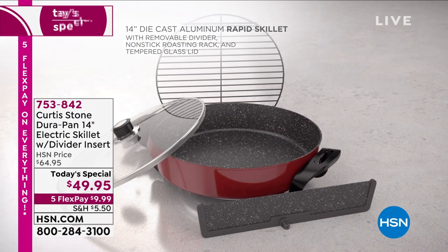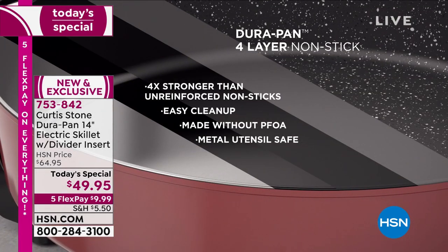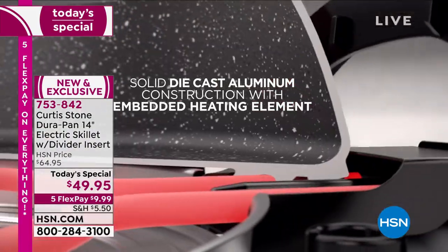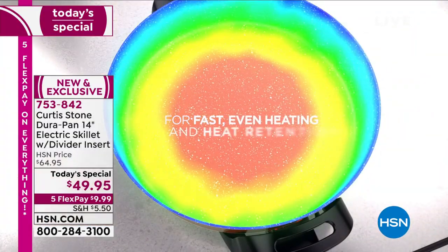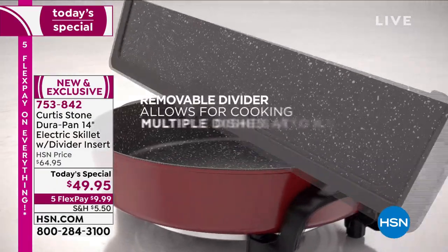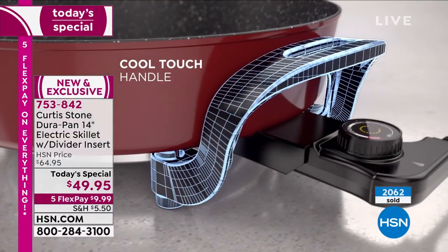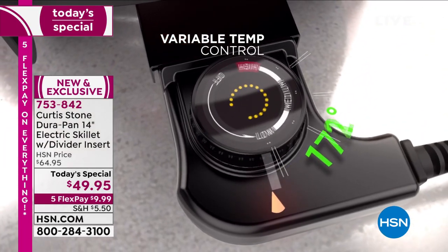Well, we get to spend an hour with the internationally renowned, award-winning chef Curtis Stone, and he has done it again. He's engineered his first ever cast aluminum electric skillet, the only electric skillet in the market with a removable divider. It's fast, it's even heating, it's better heat retention than ever before. Check out this divider, so now you can cook two foods at the same time. One pot meal, divide your food, you won't have that flavor crossover.